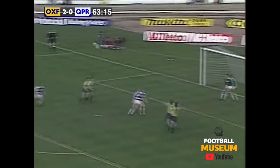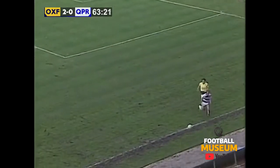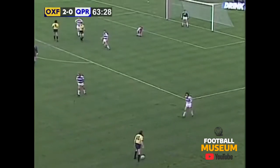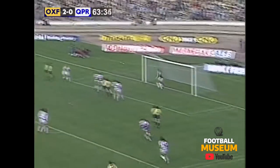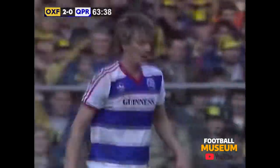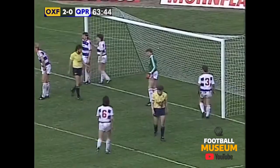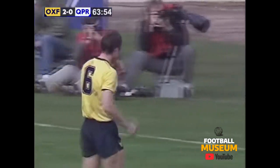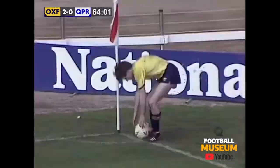Little Phillips towards Jeremy Charles. And it's an Oxford throw. Chasing of Ray Houghton made sure of that. Here's Hebberd. Langan. Deep one this time towards Charles on the far side. And McDonald had to push it away again for the corner. Here's Ray Houghton then with the corner.